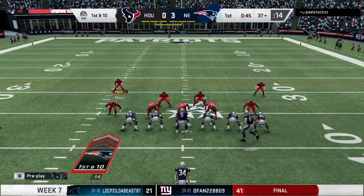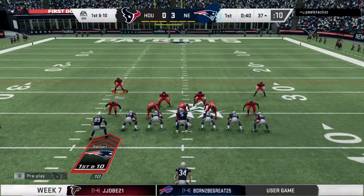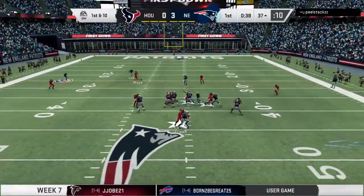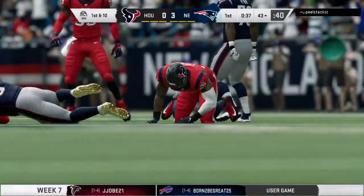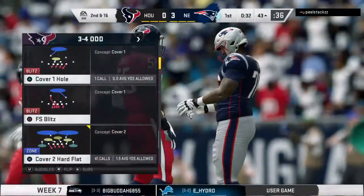Yep, I got it. Leo ready, looking to throw. Franks has nowhere to escape, and he goes down. That sack by Tremaine Edmonds.